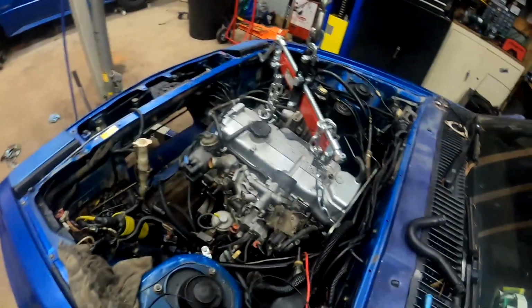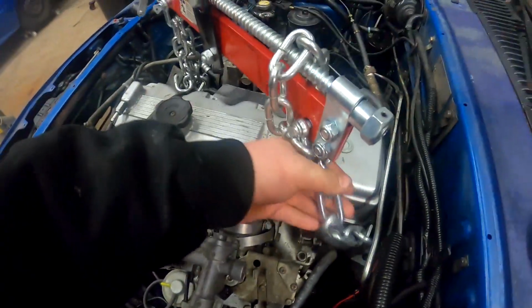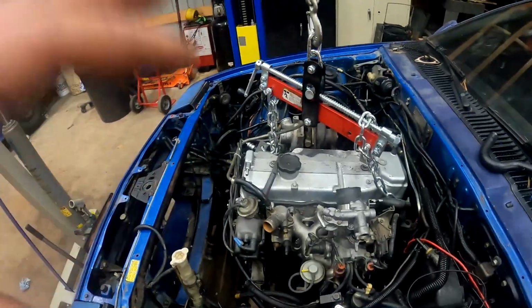Alrighty, and literally like 20 minutes later, engine is in. The car is supporting the weight of the engine. That is literally like the quickest we've ever done this. Last time I did one of these on my blue truck, it was like 45 minutes of my buddy Will and I screwing with it, and this time it just went in.